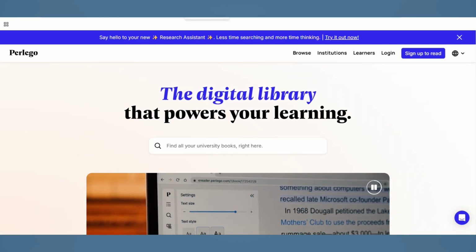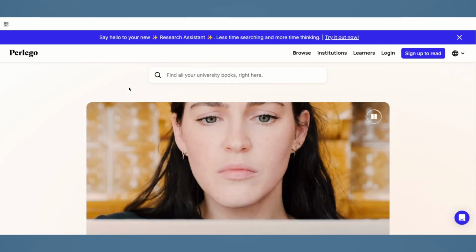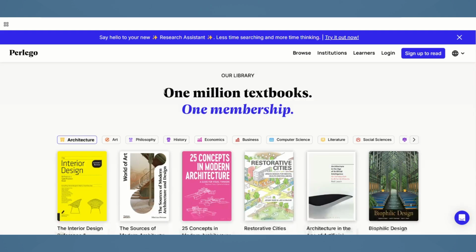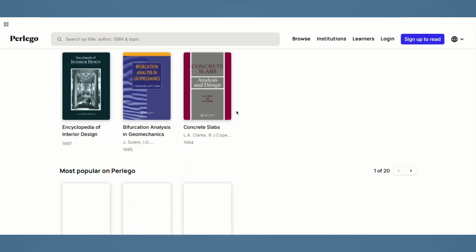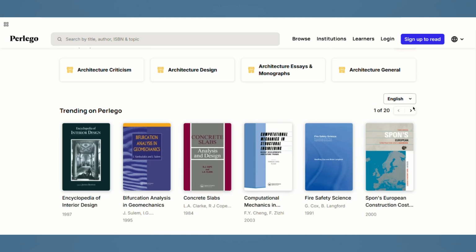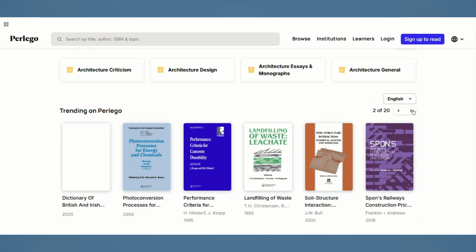Hello, dear viewers. Today we're diving into the world of Perlego, an online library that provides access to thousands of academic books and journals through a subscription. Let's explore it together. Perlego positions itself as a next-generation digital library.